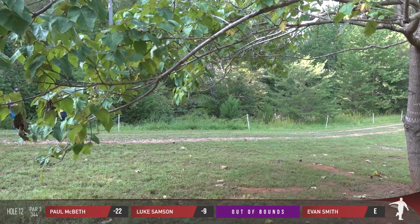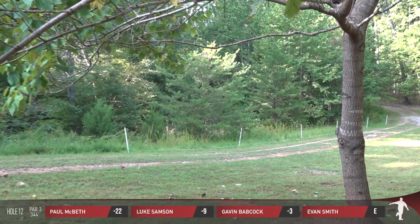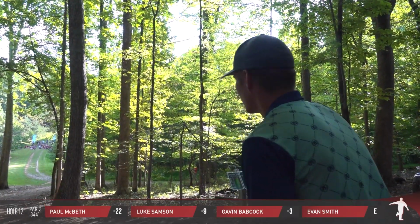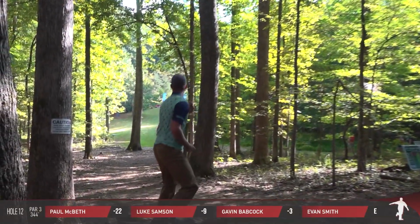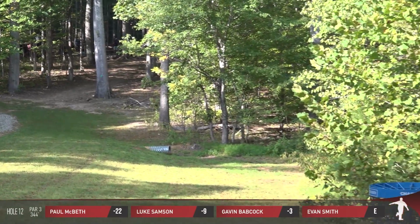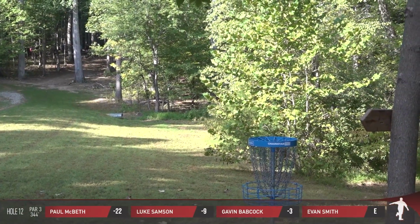That looks OB. Yeah, that never quite got out. Paul's play there was pretty common, which is to throw something flat and kind of force it over. If you do throw the hyzer flip, you need to make sure you have something that won't flip all the way over like that did for Gavin. Ooh, a little inside from Luke, but that's getting a little flip up. Should be okay. Nothing great, but it's in play.